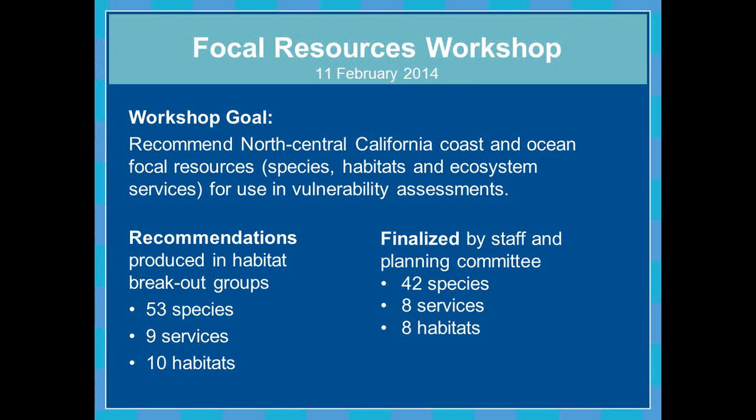We then took a look at that list internally and through our project planning committee, and realizing that in all likelihood it was a very ambitious number of resources to assess, in the follow-up workshop we decided to whittle that down as much as possible. And then beyond that, allow the workshop participants to prioritize which species they wanted to assess first to determine how many they'd be able to get through, basically. And so we ended up with 42 species, 8 ecosystem services, and 8 habitats.